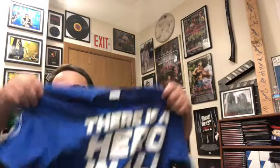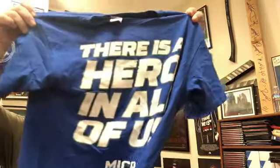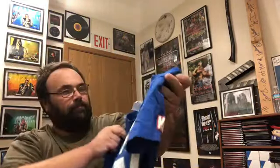Didn't know what this was. Some kind of promo shirt for like Mini Pops or something. No idea, but it had Marvel on it. It had Spider-Man on it, and it's got Kroger's on it. Just thought it was cool. I don't think it's old or anything, but like I said, I just thought it was cool, so I picked it up for $1.